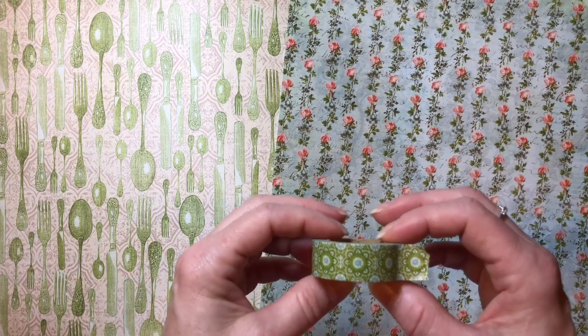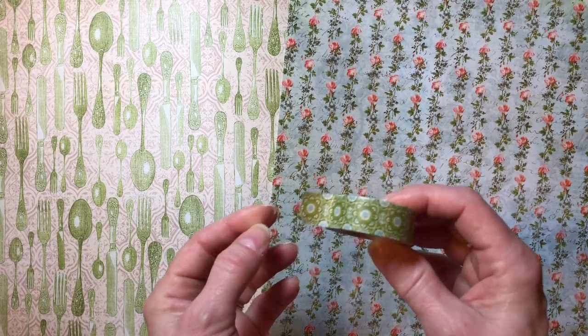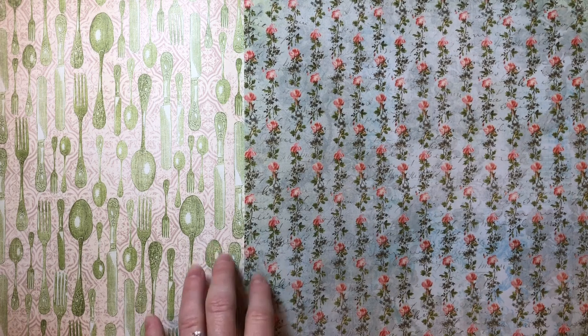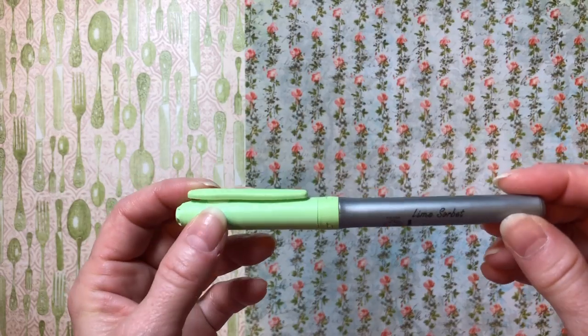And I just picked up this washi that I'd had for quite a while. I got it at Michael's in a tube, and this paper came out of a paper pack, and I'm not sure where I got it because I've had it so long. It might be Joann's. And then I'm just going to use this Bic marker in lime sorbet.